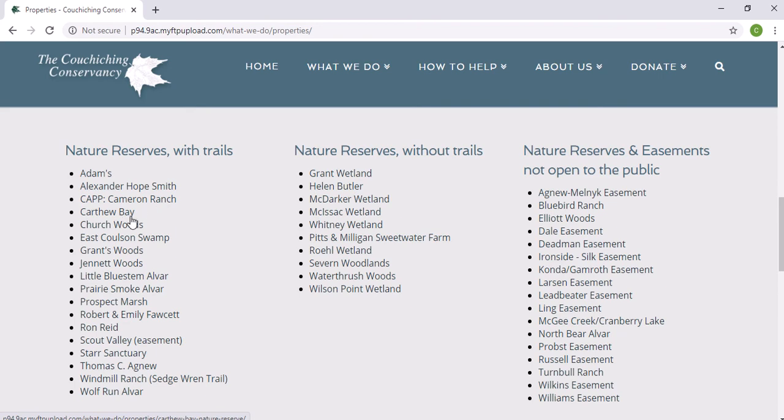And on all of these pages, if you're able to go to it, there will be a Google map. If there's trails, there will be a PDF document for a trail map and some other information. So spend some time looking through on these pages, because there's some really wonderful places that you can go and explore in our region.